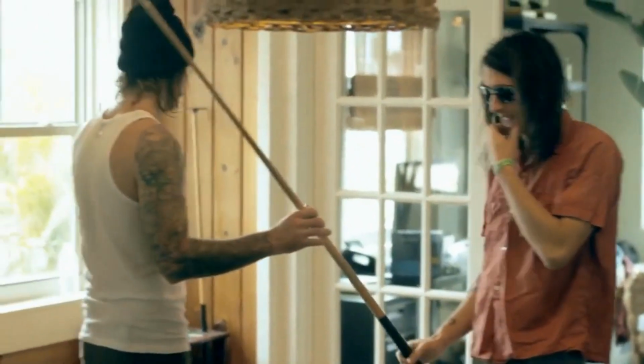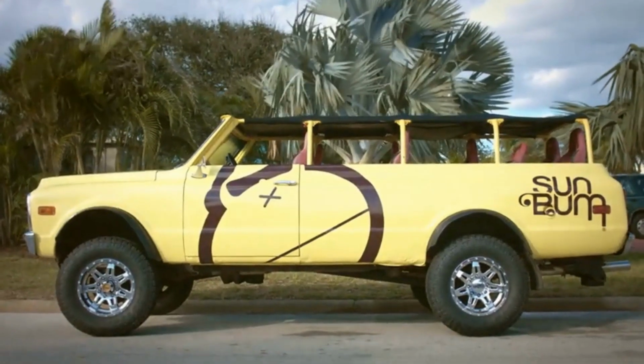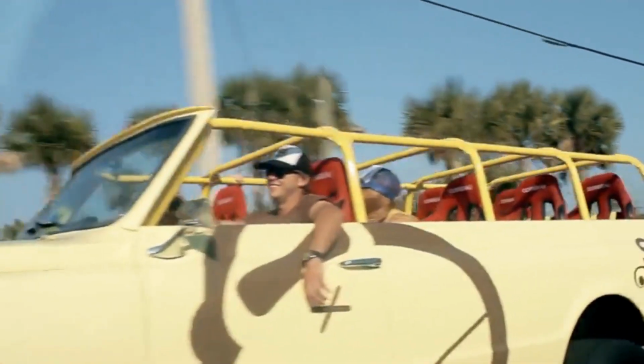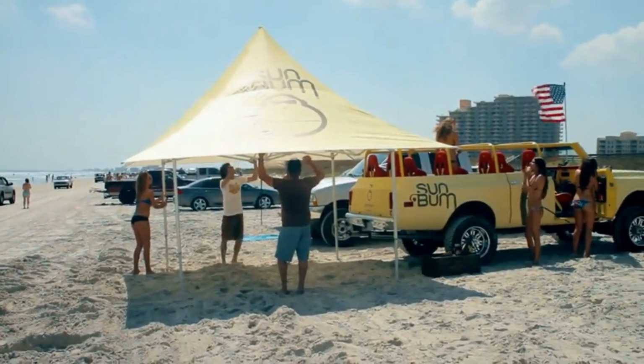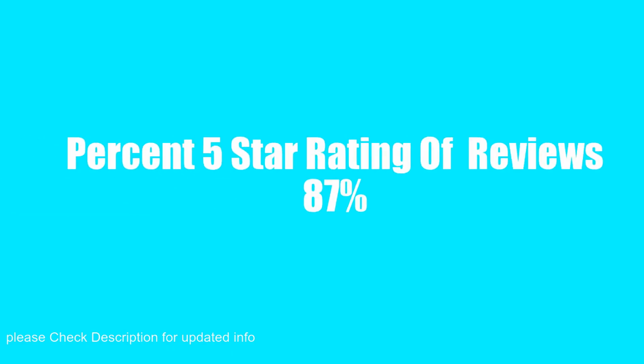porch. Bands stop by here to get off the road, grab a board and go for a little surf, shoot some pool, or just hang out for a few hours. Sometimes they even play music for us. This is our truck. We drive it around the country for this thing we call a bum rush tour. We show up unannounced and hold 15-minute contests for whoever's in the water. The winner gets a cheap champagne shower and $1,000.